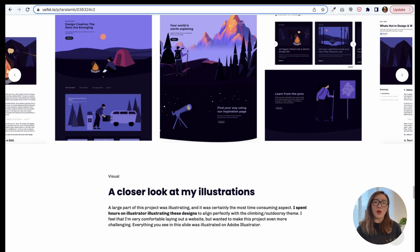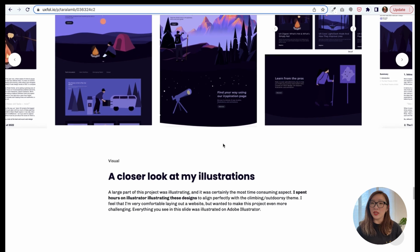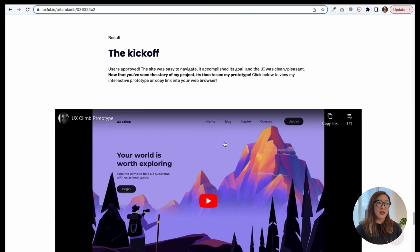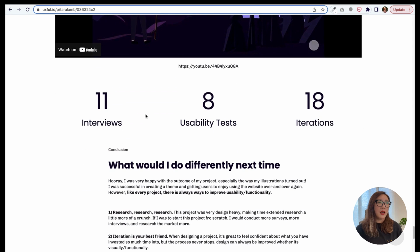So that's all awesome. And some areas that I think can improve, number one is the problem statement, and also the low-fi to mid-fi early design explorations. The third thing is the result. I love that Tara has this mindset at the end of the case study to talk about what is the result, and I see that she tried to include some key data here.